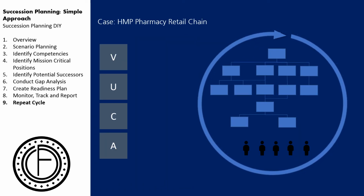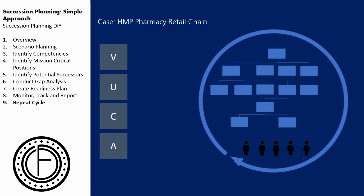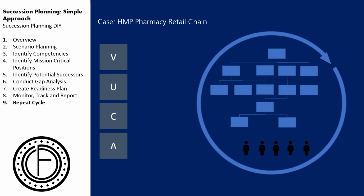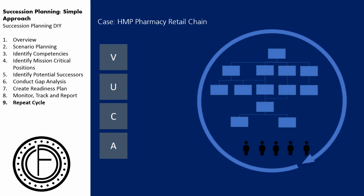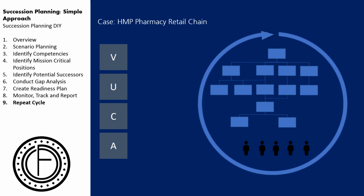Right, so repeat cycle. Planning is a continuous process, a continuous activity, and when it comes to succession planning, it has to be a cycle. It's not something you just do and you feel, oh, that should last us for eternity. As a matter of fact, you should have a calendar for reviewing mission critical roles, continuous identification of high potential individuals.